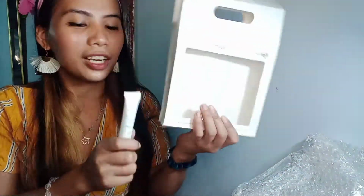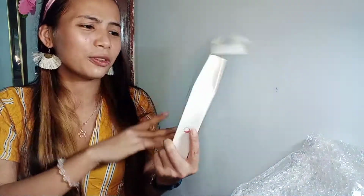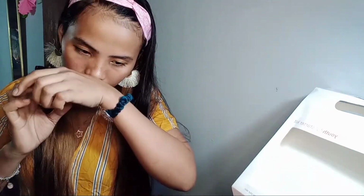So ito na pala yung ano nila guys, no? Yung packaging nila, improve and new. Improve and renew. So, I think ito na yung new packaging ng Ryxskin Sincerity. So, this one is their sunscreen. So, ano siya? 20 ml lang siya. So, buksan natin. So, kasi guys, gusto ko yung water nila. Oh, ano ito pala yun? So, ito yung, mabango siya.